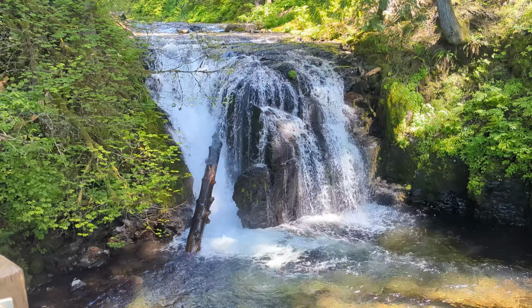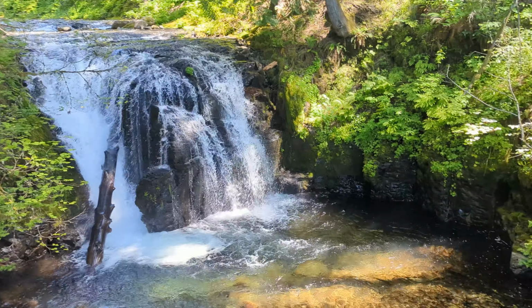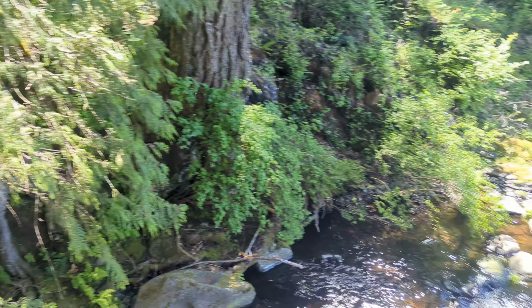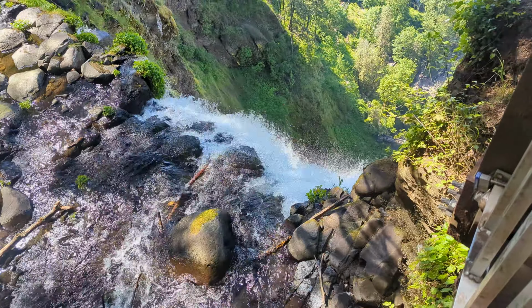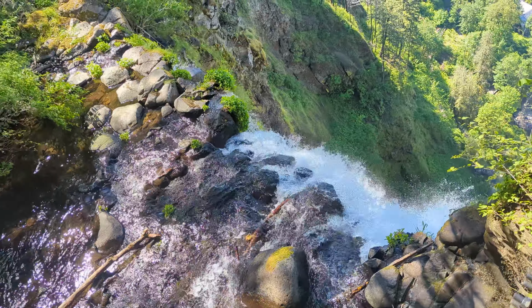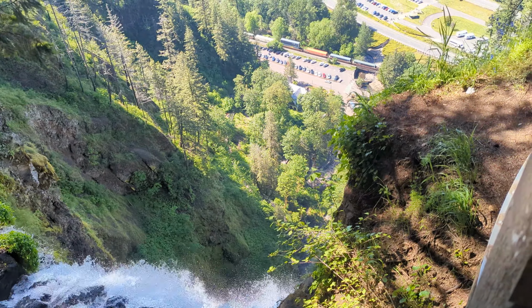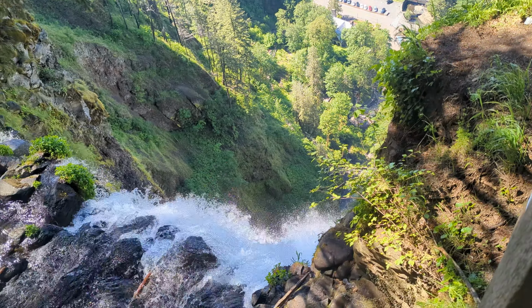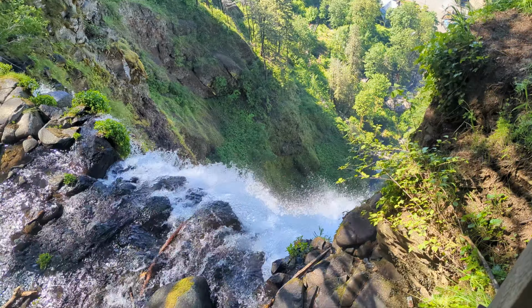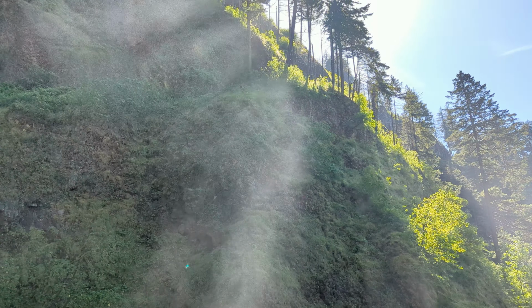So we are at the top of Multnomah Falls. This is the creek, obviously, that's feeding the falls. And right there is that drop that you saw previously. I don't know how far down that goes, but it is scary. You can see the train going by down there in the parking lot. That is one huge drop. Very cool.